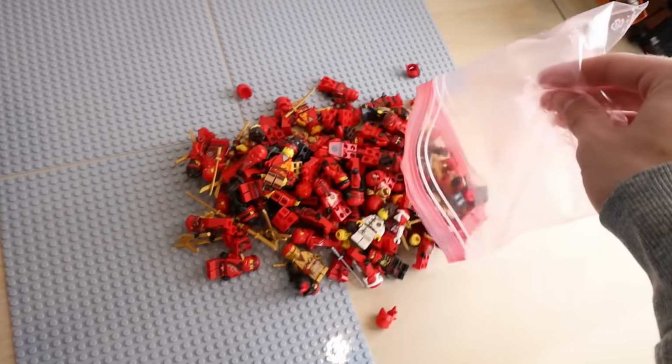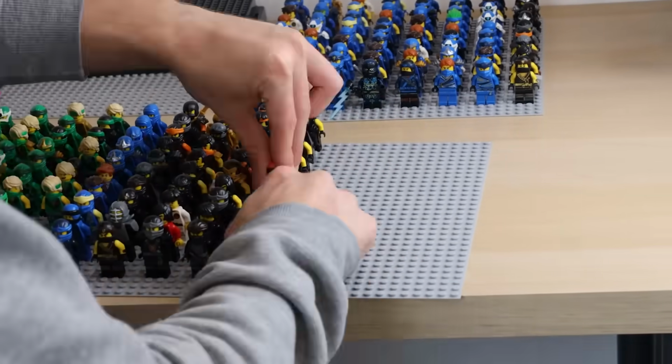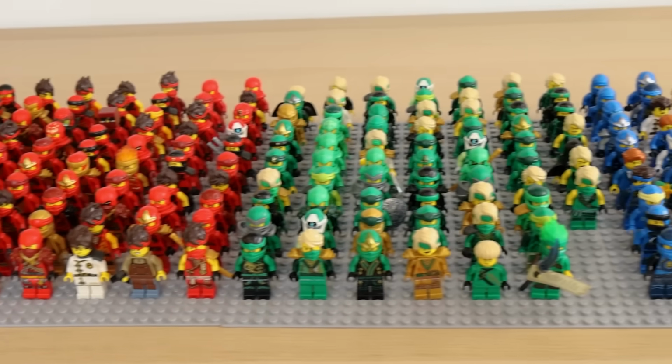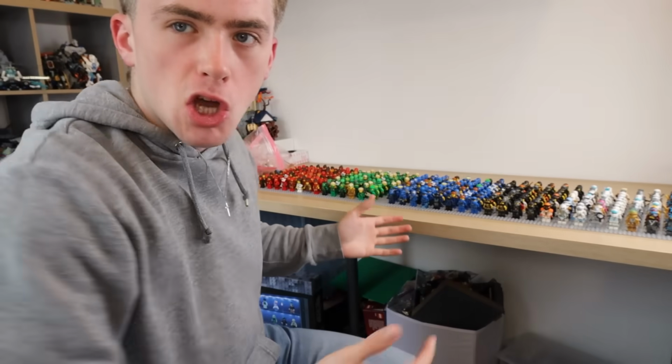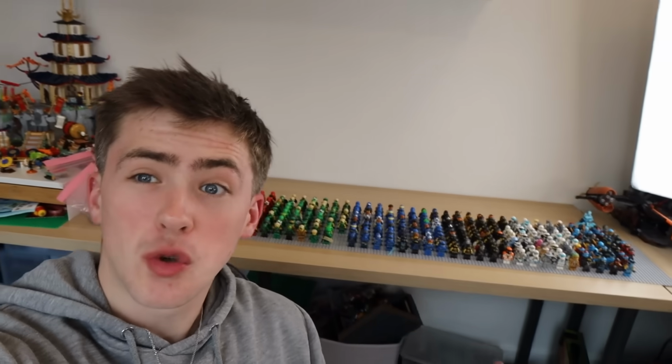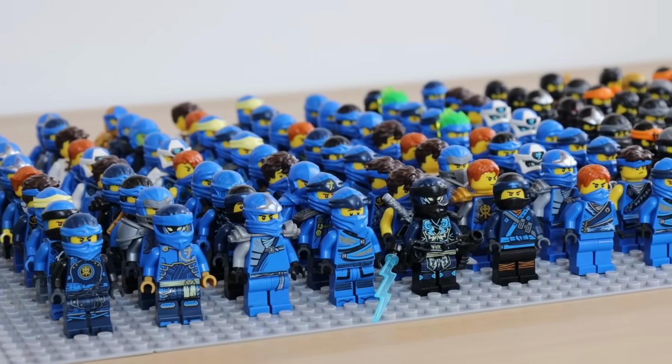But fellas, there are so many ninja minifigures I have, so I went ahead and poured them all out and got them all set up on base plates. Now, all of my ninja minifigures actually went ahead and took up 1, 2, 3, 4, 5 base plates. I genuinely can't believe how many I've got. Over 12 years of collecting, by the way. This is over 380 minifigures of just the ninja.